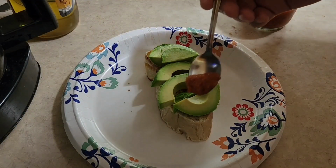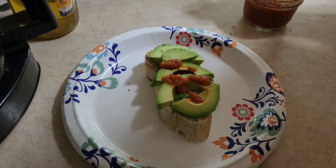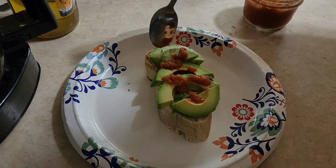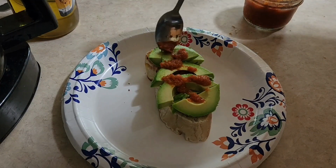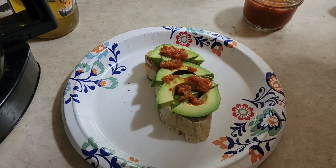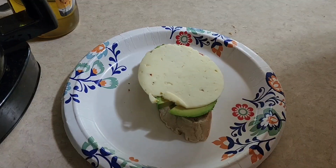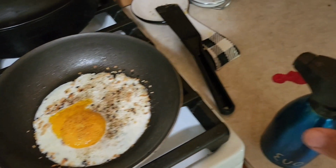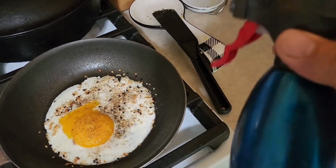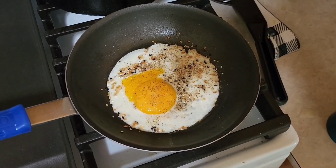Now on top of the avocado, I like to spice it up a little bit. I don't put it on the very top because when you bite into it, you don't want to get your lips too hot with the hot sauce. So I put it underneath on top of my avocado. Now on top of that, we're putting a slice of pepper jack cheese, about 80 calories. And then we have about 20 or so calories of olive oil in the skillet for that egg. We use this spritzer for the skillet just so we have just a little amount in there. Works great. You don't have the aerosol issues with all the weird ingredients in it.